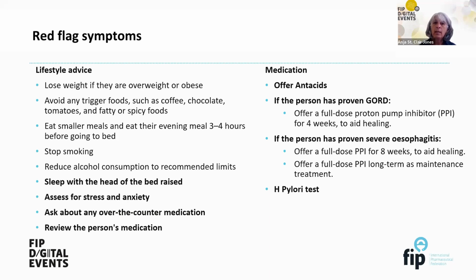Stop smoking. But what's really helpful too, particularly because your acid secretion is mainly at night, or the highest amount is at night, is to raise your bed. But don't just use a cushion, raise the whole bed. If you have a cushion, you squeeze your stomach again because you're leaning slightly forward. So they have to raise the whole bed, so you're at an angle. Look at stress and anxiety management, and obviously ask them about their over-the-counter medication or any personal medication.